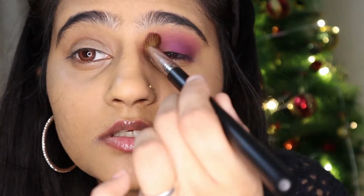Can you guys see how beautiful this eyeshadow is? I love how pretty this looks. Oh my god. I'm going to keep applying the shade, and all you have to do during the entire halo eye look is keep applying your eyeshadow as much as you want and keep blending it. That is the entire game. Blending is a game you have to learn. I'm still not a pro at it, but I love this. I love how beautiful this eyeshadow is.